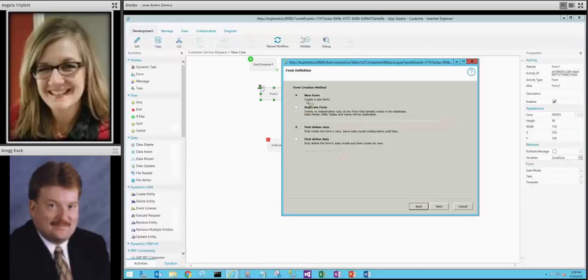So in this case, I can create a new form, but one of the benefits of Sequence is having the ability to reuse forms, perhaps templates, from other business processes.